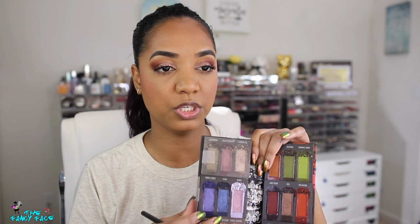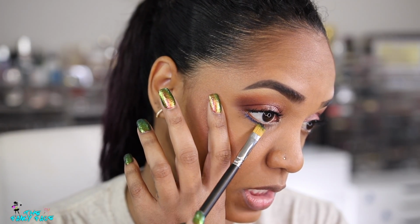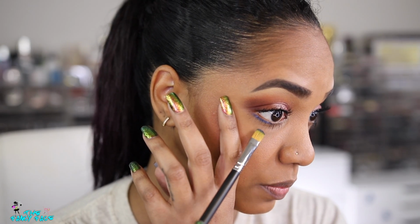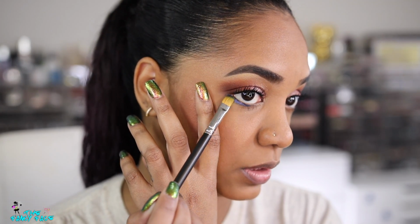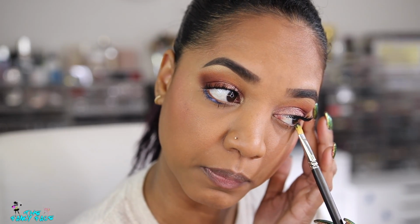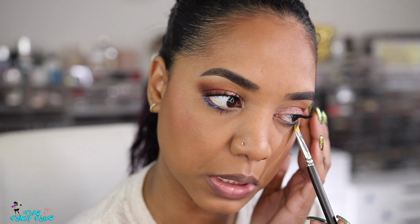So I think I wanna use, should I use the blue? I think I'm gonna use the blue. This is the shade Tipsy, and it's just a shimmery navy blue. It has some glitter in it, so be careful. You might want to just dampen your brush a little bit to apply that, and I'm just using a MAC 242 to pop that on the lower lash line and give my lower lash line, even though I don't have liner on, a little bit of zhuzh, and it's gonna bring some attention.